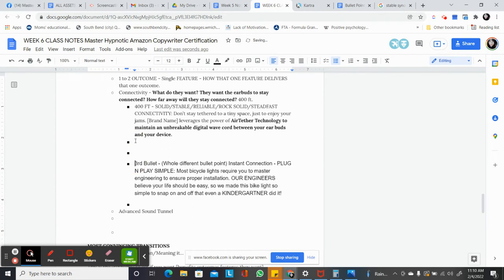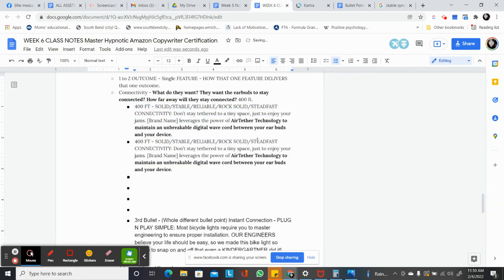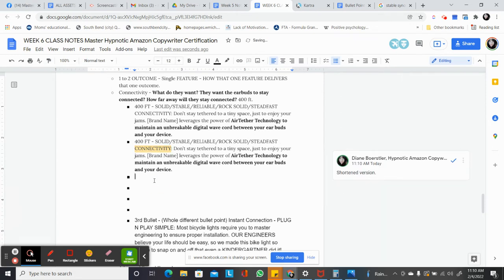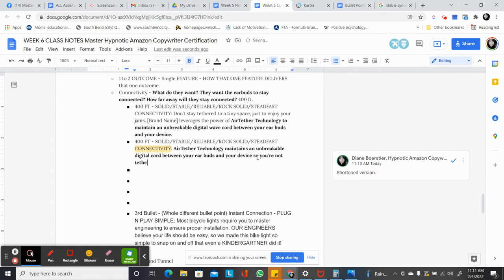We're going to go back through and do that in a little while. Then when we go through, you do the shortened version. You're going to shorten it. So you can say air tether technology maintains unbreakable digital cord between your earbuds and your device. So you're not tethered to a tiny space. This one is only a little bit shorter than this one.